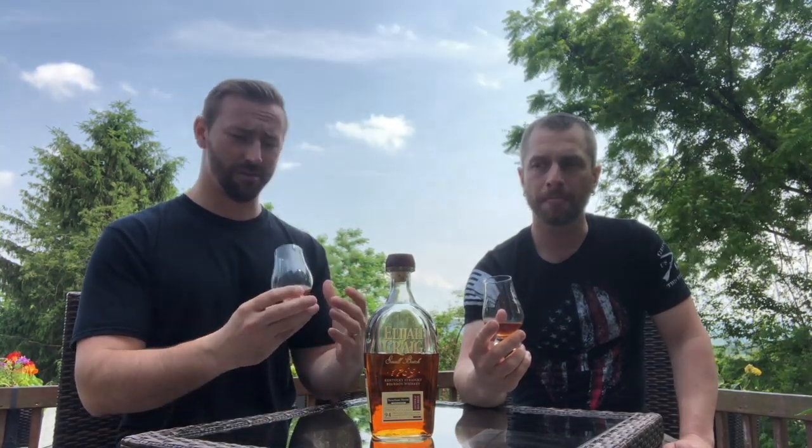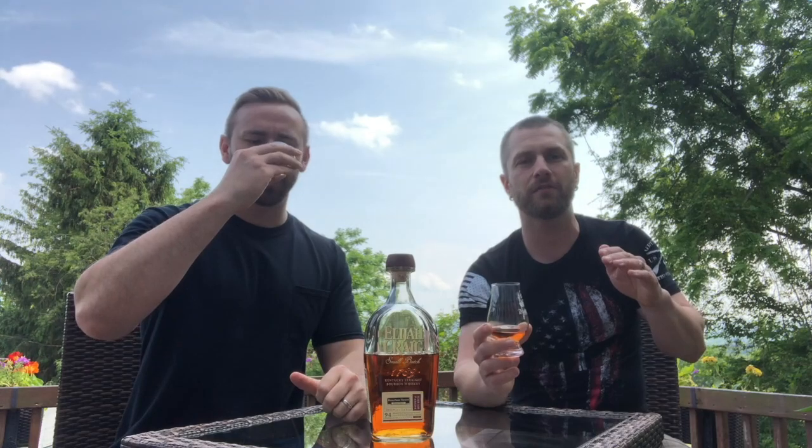The palate's a little thin, but the finish makes up for the palate totally. You're getting all those notes that you got on the nose into the finish. I'm still tasting it, I'm chewing on it. Those transfer. Again, that cherry candy flavor comes in.